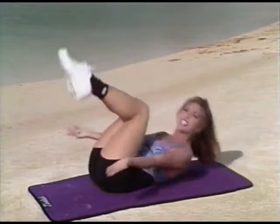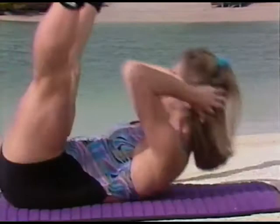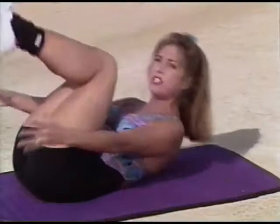Try this variation with your arms behind you like this. That's it. Remember to exhale. Exhale. Good. Exhale. You got it. Really feel it. Get all you got. Come on, I really want you to try harder. Lift. Good. Go back to the arms if this makes it easier. Wherever you feel most comfortable, that's it.